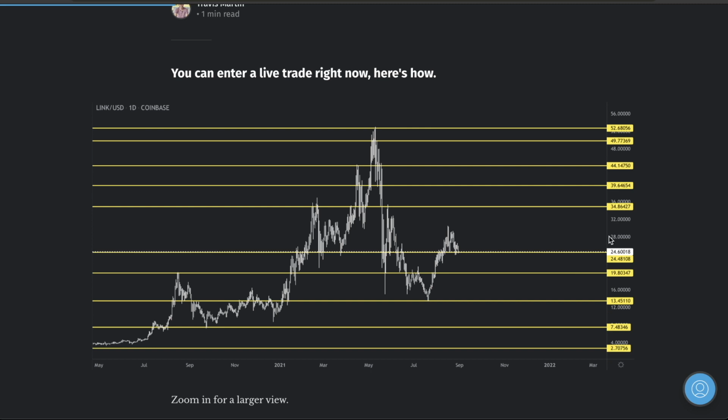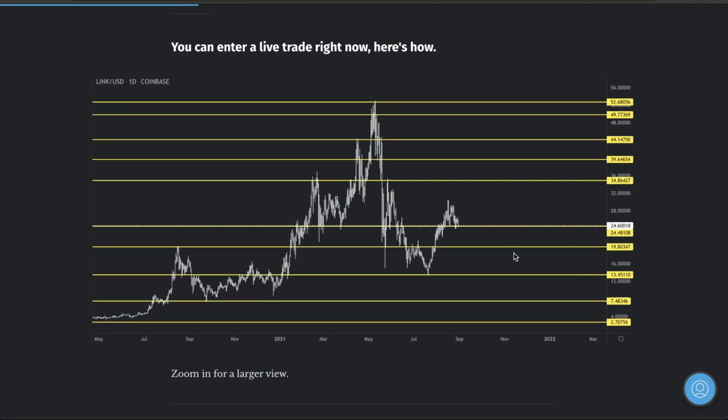Here is how you trade this. Like any of the coins you guys just saw me go over, there are live trades right now you can take that look exactly like this. The white line's the price structure. The orange lines are your buy limits. You look for the first four yellow lines below the current price, and these are your four buy limits. You have $1,000, $250 here, $250 here, $250 here, $250 here.